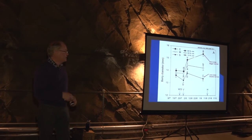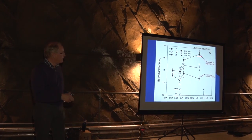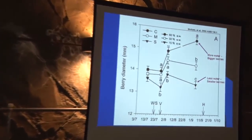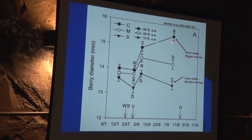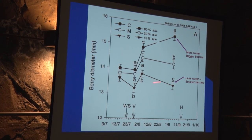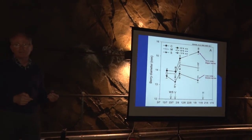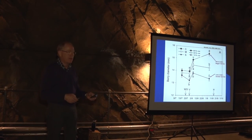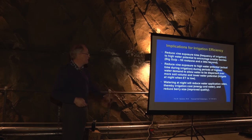Here's the berry diameter, and this is part of the take-home message for those of you that believe that you want smaller berries. Here's the berry size in diameter under the different water regimes. You can see that if you're giving the vines a lot of water, you're going to get bigger berries. If you give them less water, you're going to get smaller berries. Most of us have figured that one out also just by trial and error, and the winemaker yelling at us to get the berries smaller.